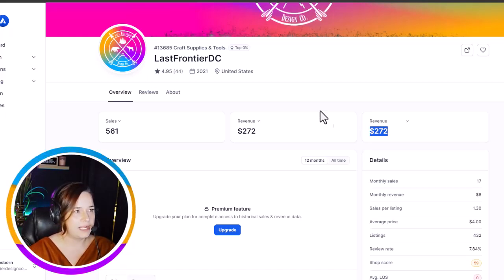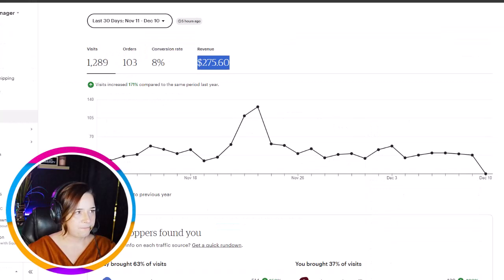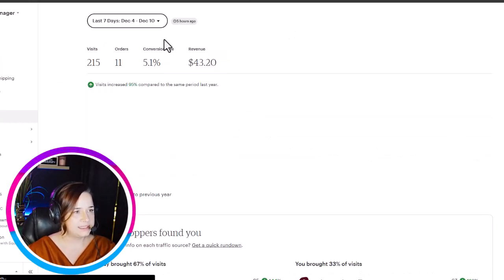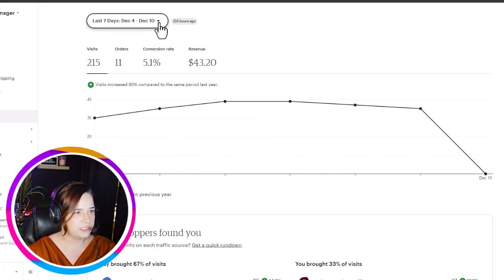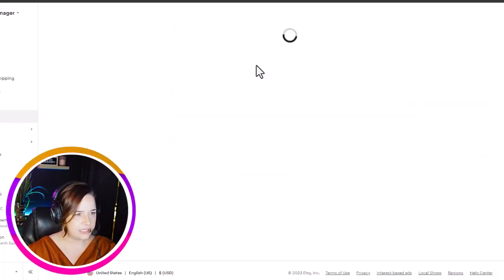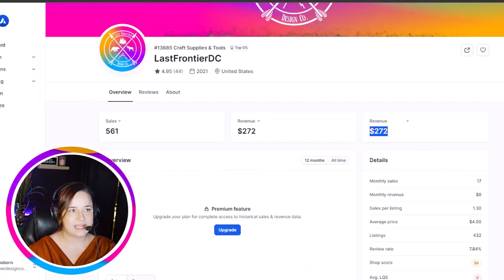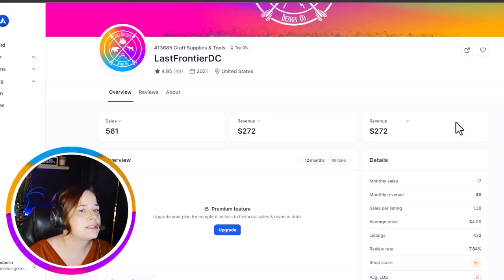So I can go and compare, go to stats. This is the same shop. We're going last 7 days. It's 43.20, so it's not that. Last 30 days, it's 275.60. So I'm thinking it's got to be measuring somewhat 30 days of revenue. I hope that makes sense. If it's not correct and you know that for sure, drop it in the comments below. But it seems to me that that's pretty close.